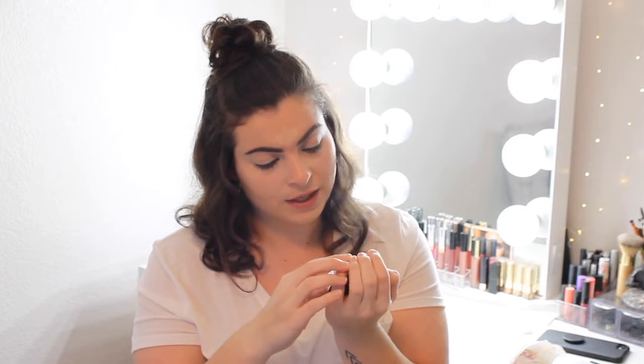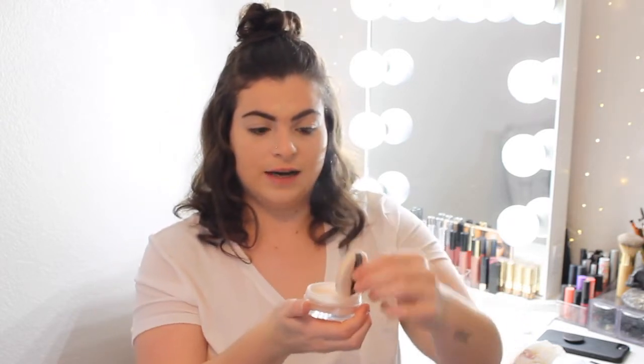Right, now to set my face, I will be going in with, I have not used this in a video yet, but this is from e.l.f. It's an illuminating face powder, and I think it's in the shade Light or something. There's no sticker on it or anything, but it has this little applicator inside that I usually don't use.